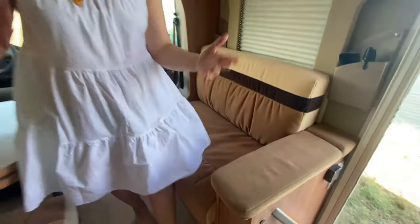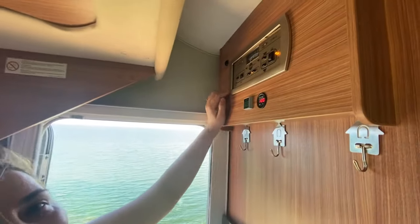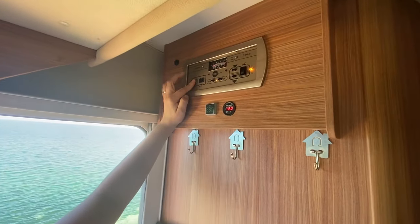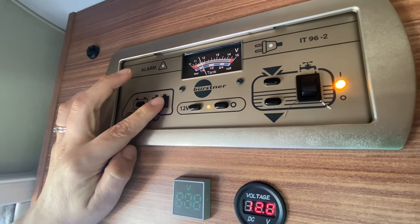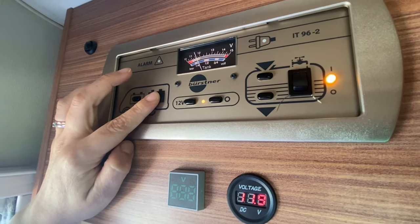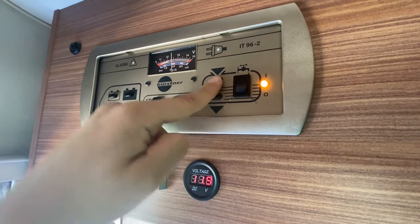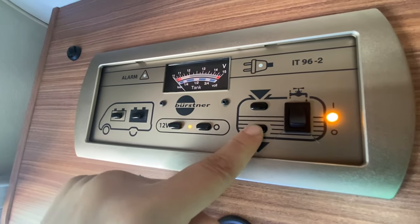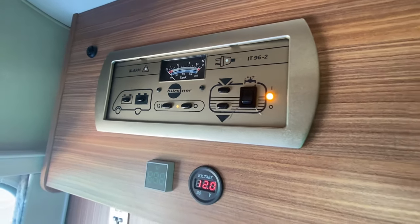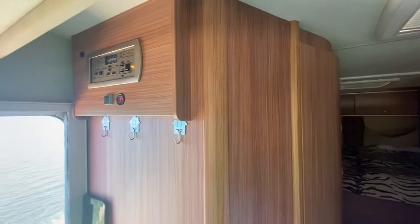Okay guys, next, I will show you the control panel. Here you have the car battery. Here you have the battery for the van. Here you switch from 12. Here you have the water level, the tank level, and here is the used water level. Okay, next.